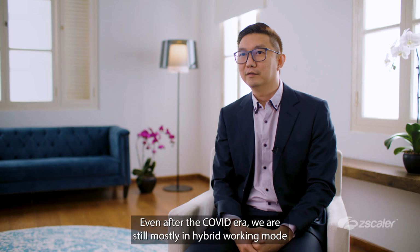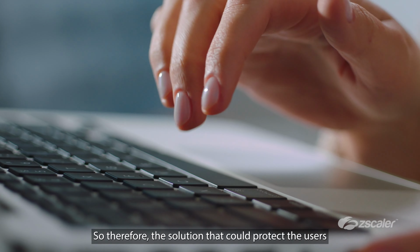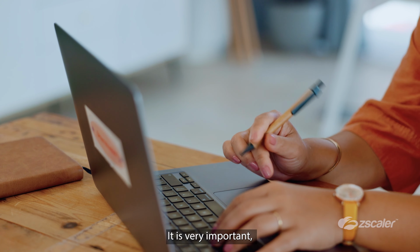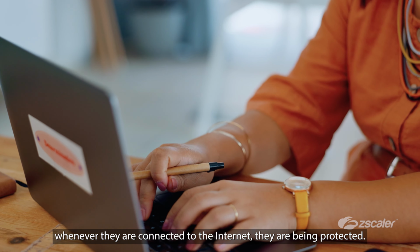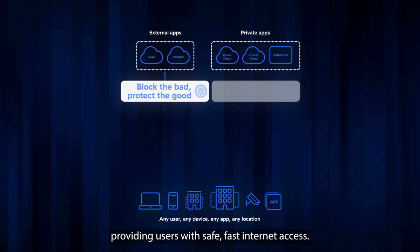Even after the COVID era, we are still mostly in hybrid working mode. So therefore, the solution that could protect the users anywhere they are, and doesn't matter whether they are in office, at home, in airport, it is very important. Whenever they are connected to the internet, they are being protected. We are using Zscaler Internet Access, or ZIA, providing users with safe, fast internet access.